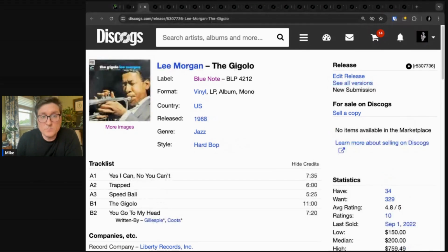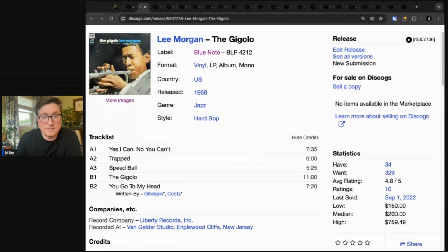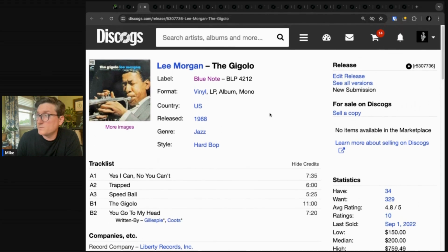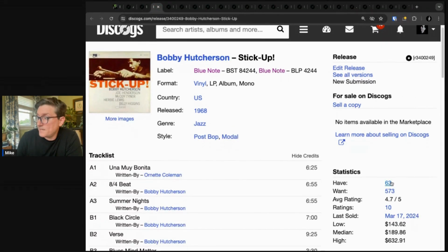This is Lee Morgan, the Gigolo. So there are none available here. 34 have it. And the prices are very high. The median's $200, but it has gone over $750 before on Discogs. You also have Bobby Hutcherson's Stick Up. This one, also none are available for sale. 63 have it, and again, very pricey.